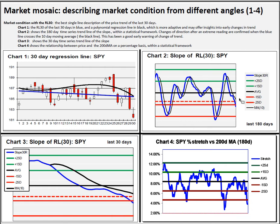You can see the 6-month indication on that chart here. And then this is the price with respect to the 200-day moving average, and we're now 2 standard deviations below the 6-month average and approaching sideways conditions here in about 1.5%.